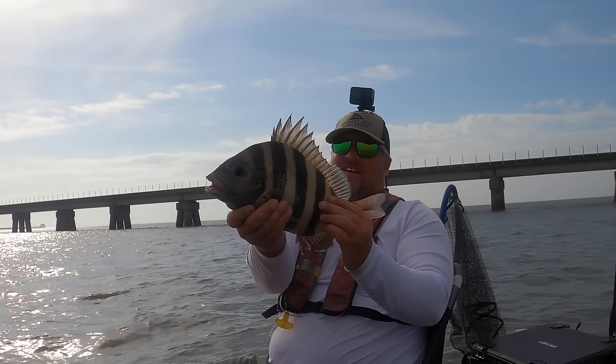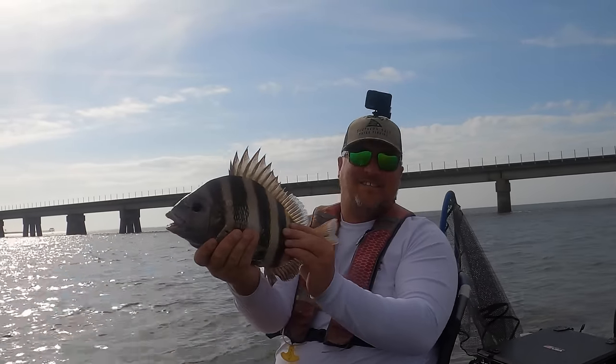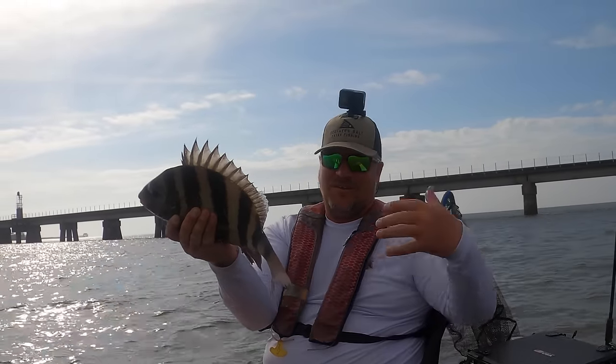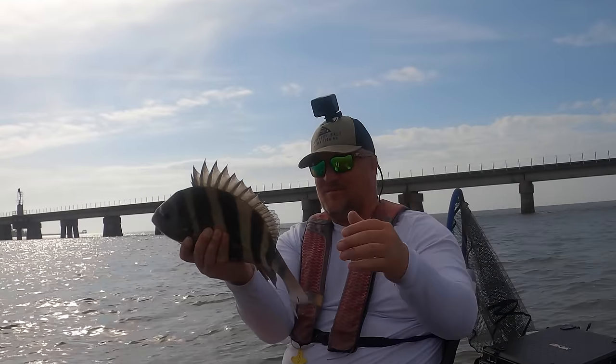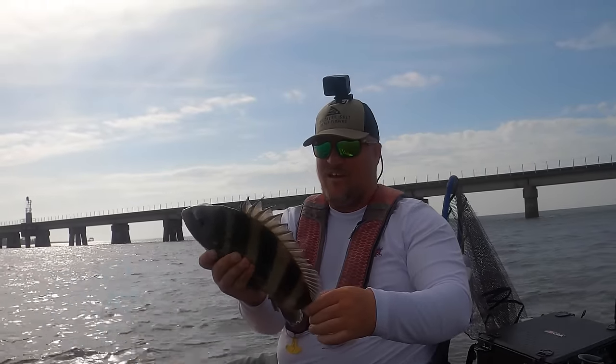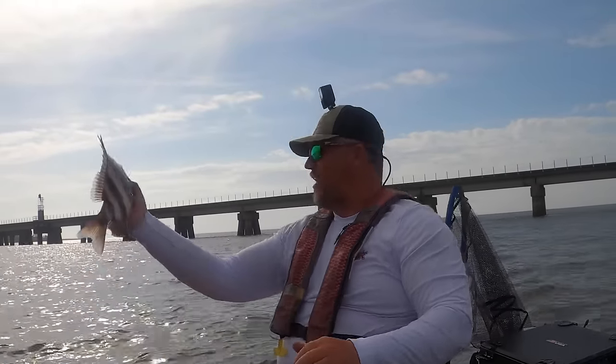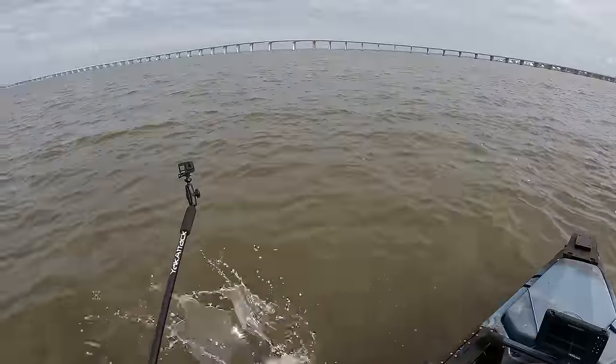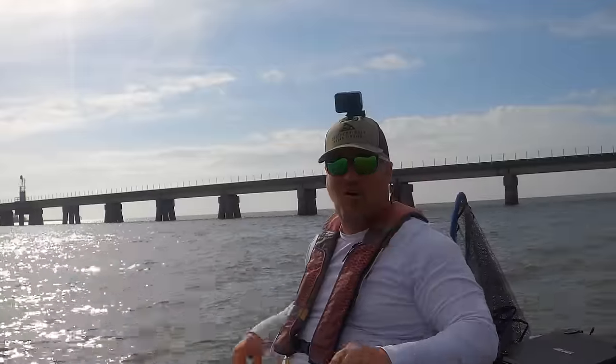All right, y'all check that girl out right there. Not a giant, but still a super fun fish to catch. These guys are just awesome. There's a special place in my heart for sheep's head fishing. It is a ton of fun getting around these bridges, dropping down some bait, and picking up some fish. We'll go ahead and let this guy go. See if we can't find us 2 more on the crabs.